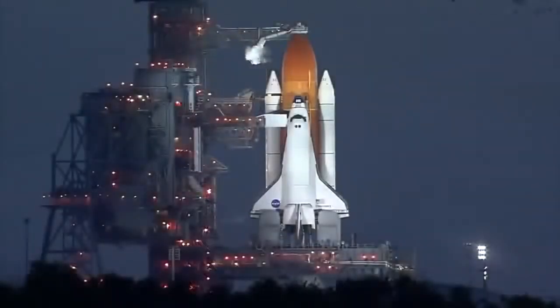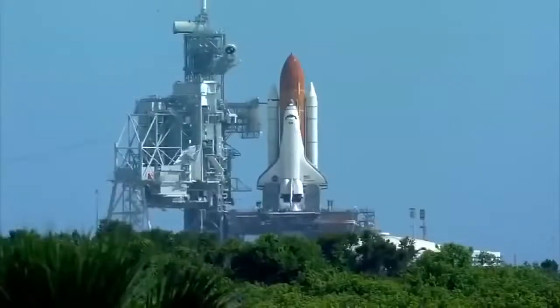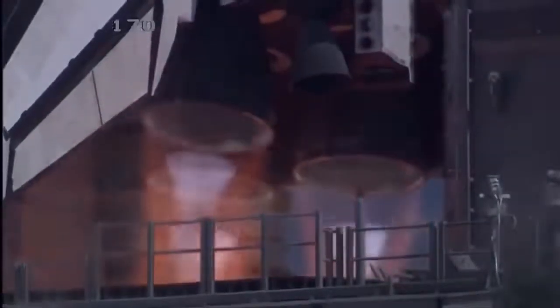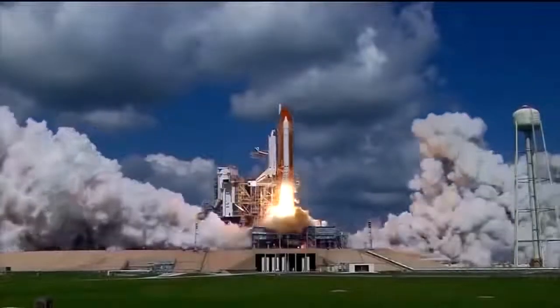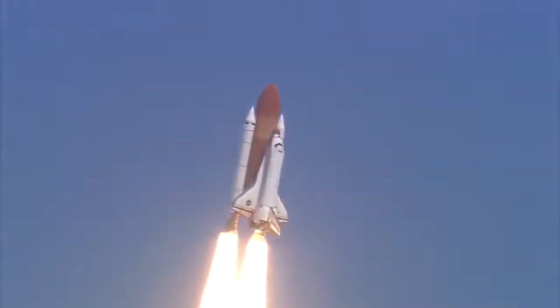On July 26, 2005, Discovery gets the shuttle program flying again. "This is 10 seconds, go for main engine start. 7, 6, 5, three engines up and burning. 3, 2, 1, and liftoff of Space Shuttle Discovery, beginning America's new journey, and the vehicle has cleared the tower."